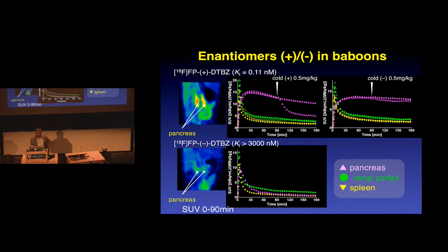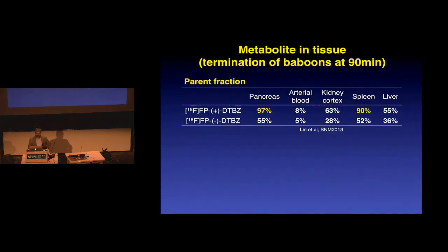And we've begun to do human studies. But then we thought, well, maybe we better check how we interpret the minus data. We went back and did some of those baboon studies to say, is the minus measurement also pure compound? And it is for the plus, but it's not for the minus. So to put that together, sorry if that's fast.